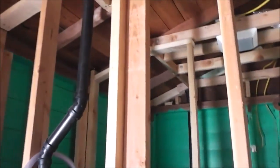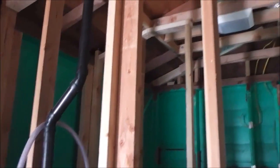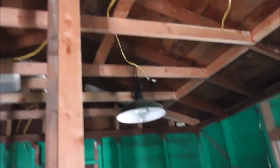You can see the plumbing here I roughed in for the sink and the drainage. We got all the electrical ready to go. I've got all the vent stacks up for the plumbing, and ran all the wiring. But we got to start clearing.